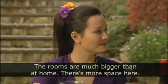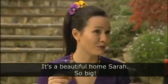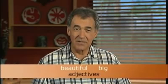There's more space here. When we want to describe things like houses, we use words called adjectives. Listen for the words Anne uses to describe Sarah's home. It's a beautiful home, Sarah. So big. She says that Sarah's home is beautiful and big. These are adjectives. They describe Sarah's house, which is also her home. Sarah has a big home.